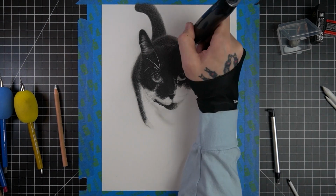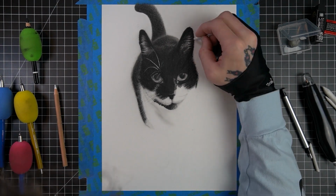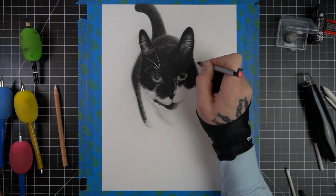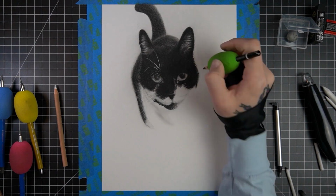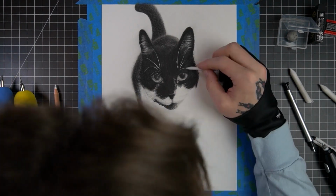You can see just how dark this whole cat's head is, but I still wanted there to be a good separation between its head and the back of the body. I was worried that it would just blend together and look like this kind of weird flat blob cat.